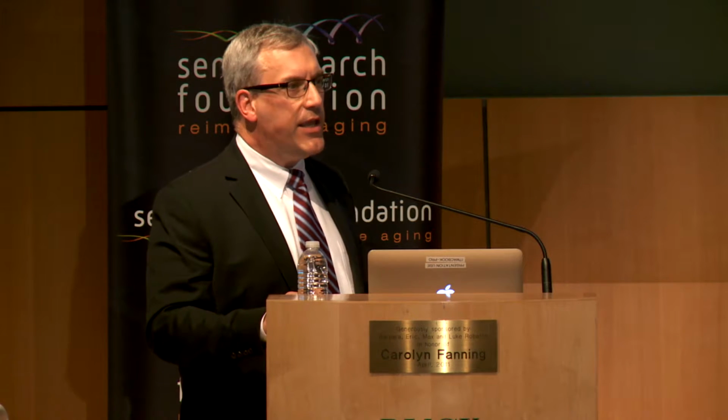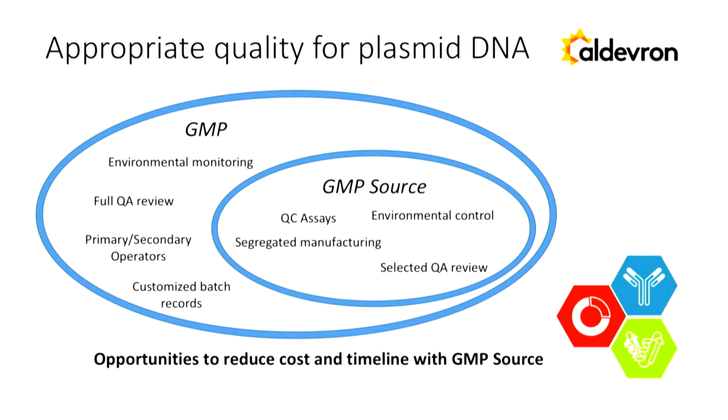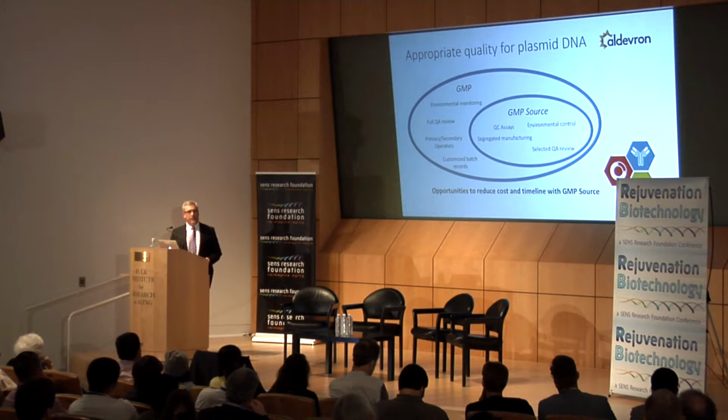But the question is, can we look at these other components that go into a viral vector, namely the plasmid DNA, and look at different quality levels for different applications in order to identify opportunities to reduce cost and timeline? One of the things that we've developed at Aldevron is this concept of GMP source. GMP source has a lot of the elements of full GMP manufacturing: environmental control, segregated manufacturing, rigorous QC assays. But there are aspects of GMP, environmental monitoring, primary and secondary operators, customized batch records, that aren't part of GMP source, because in some cases, GMP source is sufficient to provide a high quality product for some of these processes, especially in early clinical trials.